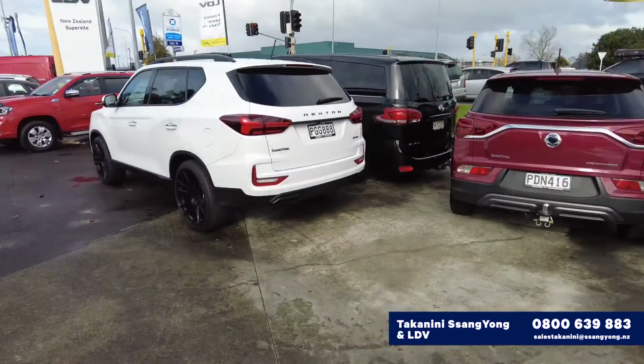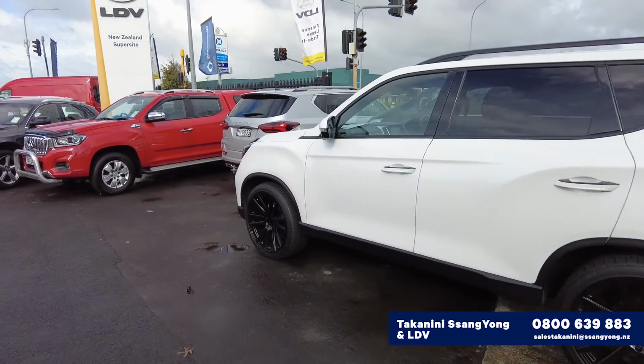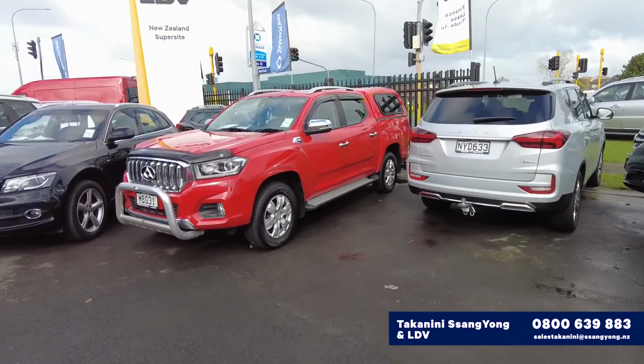So even down to an absolutely stunning blacked out Rexton like this, could be all yours. Of course you'd have to park it at the airport while you're in Rarotonga, but that's all you need to know. From there we'll make a few plans with ourselves and yourself. We'll get you over to Rarotonga, we'll get you a bit of sunshine, we'll get some accommodation and food and maybe a cocktail or two into you. And it's going to be a good time, especially when you get away from all of this dreary weather that we've got here.